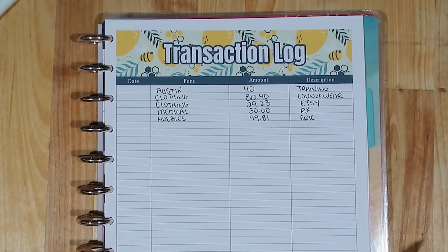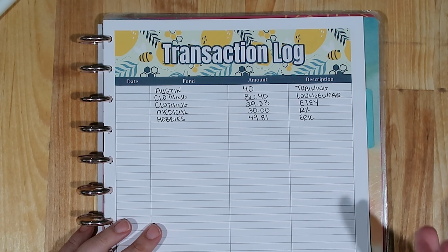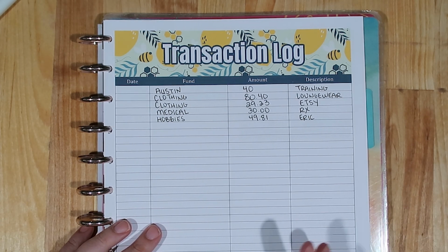So as you can see, we did have more spending that happened throughout the week that's not here on this expense tracker, but it's set aside. The money's already there for us to use in our sinking funds. That's why we like to put money towards our sinking funds each week.